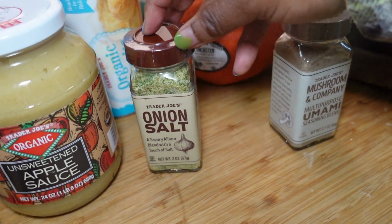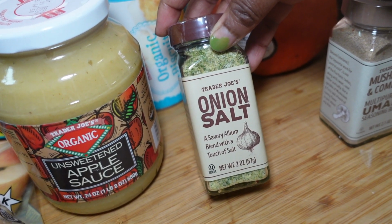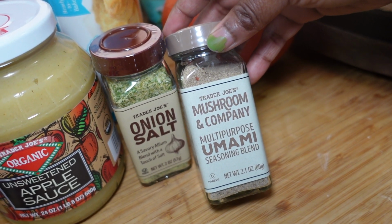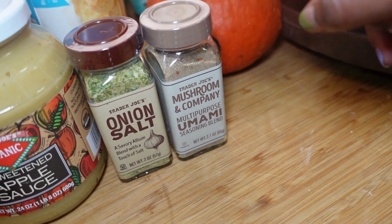I picked up some onion salt for us. I've never tried this before, but I've been seeing it, and I'm like, let's give it a try. We usually go for the umami for our salt, and it adds a nice depth of flavor, but we're gonna try that one. And I just got another one of these because we're down to one right now.